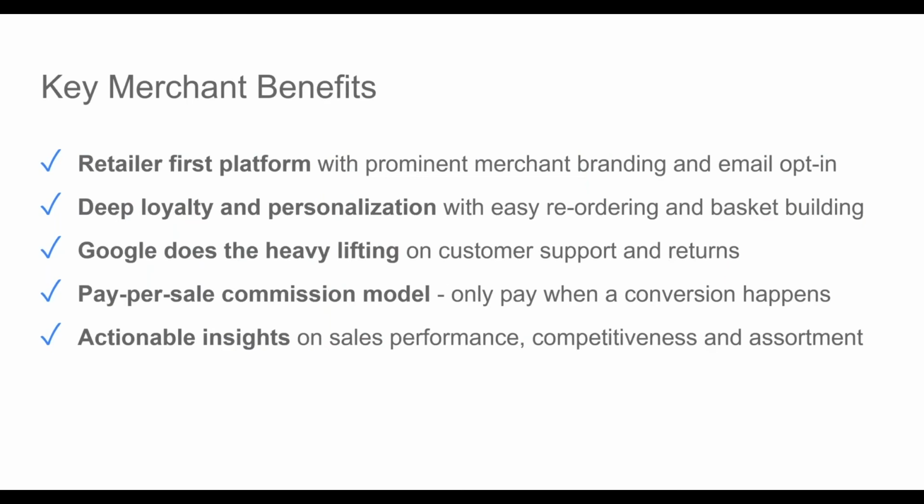But what's different about Shopping Actions? The way we've designed Shopping Actions is really to be a retailer first platform. And this is seen through many of the product features that are available, such as having prominent merchant branding and being able to collect email opt-ins so you could communicate after. We've also been deeply committed to developing loyalty and personalization in a very seamless way to make it very easy for reordering or basket building. We also try to make it as easy as possible on you when it comes to customer support and returns, where Google does the heavy lifting.